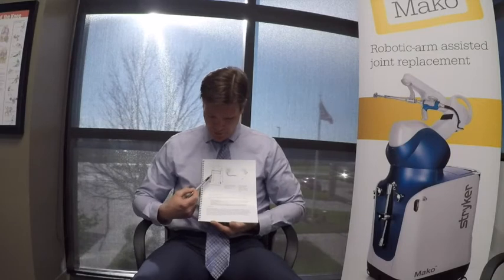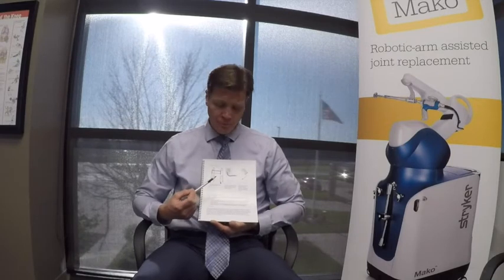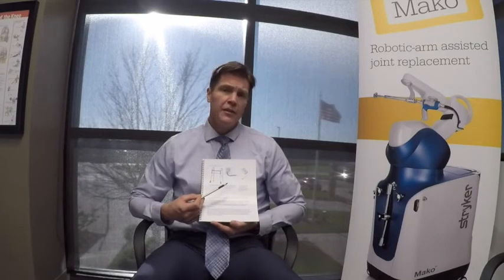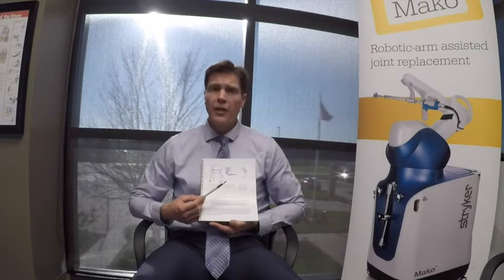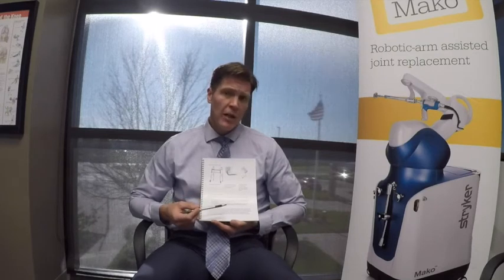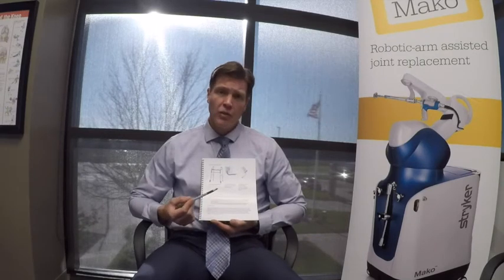This is what the front-wheeled walker looks like after surgery. This is what an incentive spirometer looks like. This is a machine that you'll breathe through to help clean out any fluid in your lungs to prevent getting pneumonia or other complications related to this buildup. This needs to be done 10 times per hour, or roughly every 6 minutes, of a single breath.